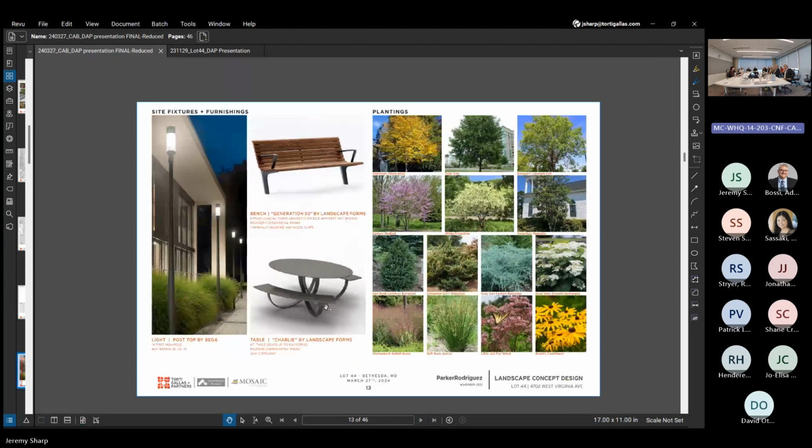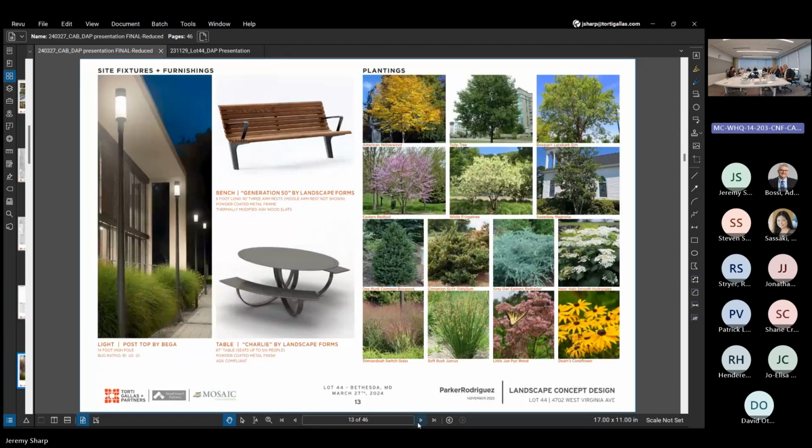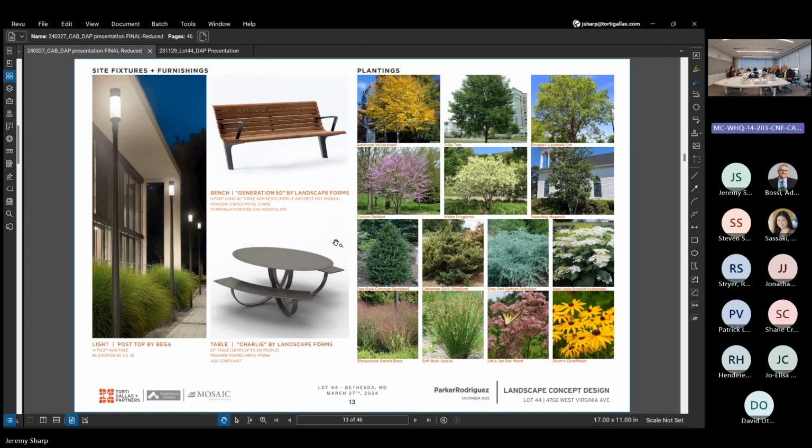Oh, and here is the idea of the street furniture, lighting, and the planting palette, which will have seasonal interest. That's it.